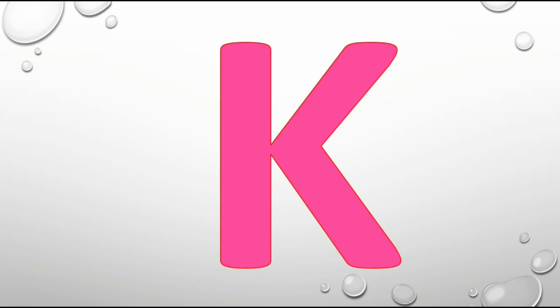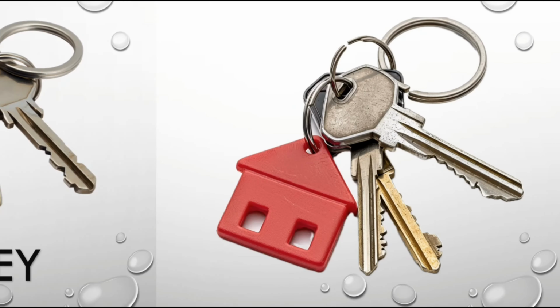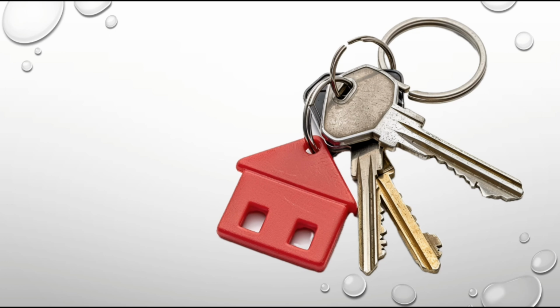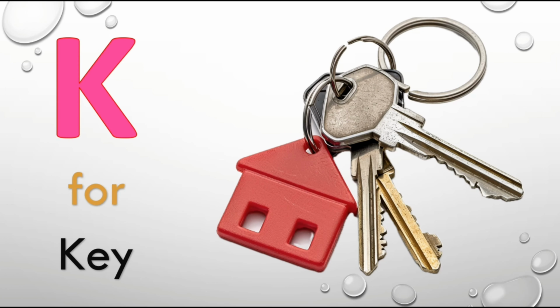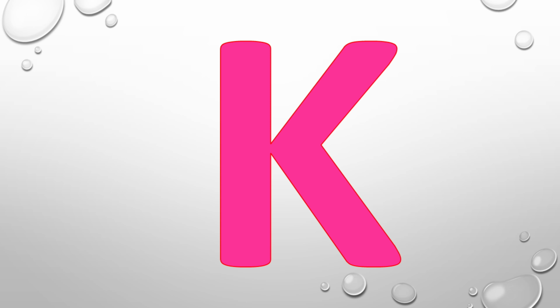This is the letter K. K for key. We use a key to open the door. When we go out, we use the key to lock the door. Remember, K is for key.